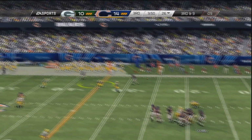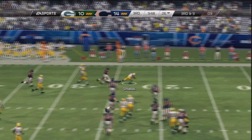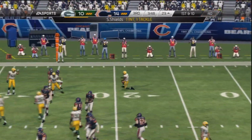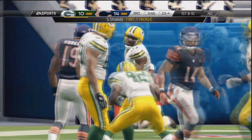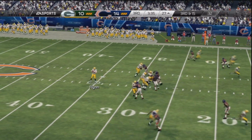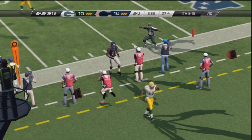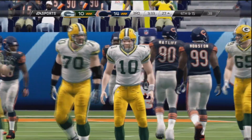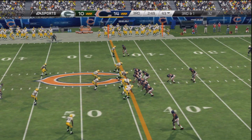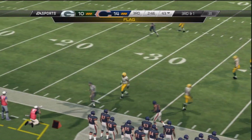Cutler to start the third, back to throw, and right into the hands of Sam Shields for the interception. It's the first Green Bay Packers interception all season. It comes with 3 minutes to go here in the 3rd quarter. Aaron Rodgers gets hurt, so Matt Flynn checks into the game, and on the 3rd and long, the pass is too high, intended for Rodgers, and they'll end up settling for a field goal, which would end up being no good. Mason Crosby, one of his first misses of the season.